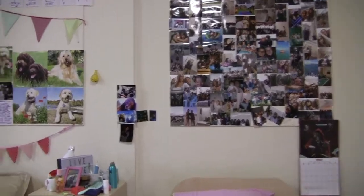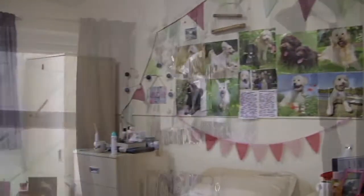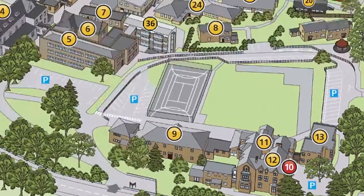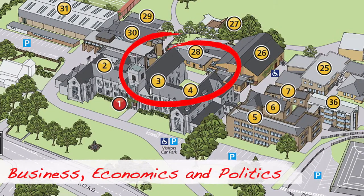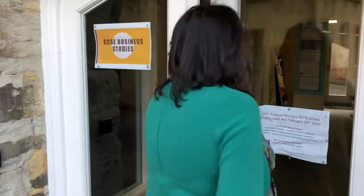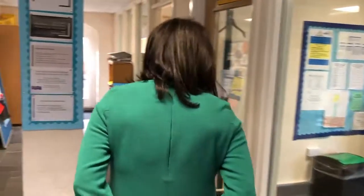I'm always impressed by the parents who put their trust in us to look after their children. And I think all of the staff have in their minds, if that were my child, how would I want them to be treated? I'm just going to take you into an area that we call the covers, and it's where we teach economics, politics and business studies. Brilliant space, because as you come in, we'll go into the economics class.